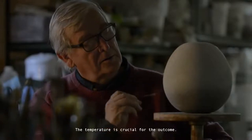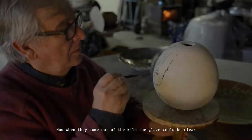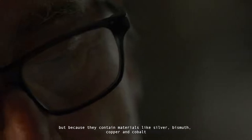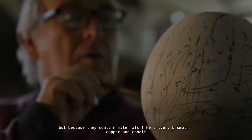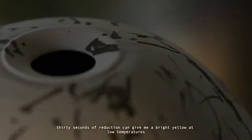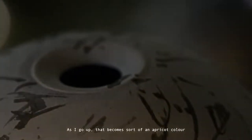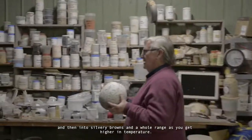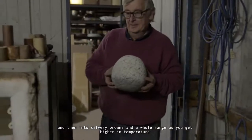The temperature is crucial in the outcome. Now, when they come out of the kiln, the glaze could be clear, but because they have materials like silver, bismuth, copper, and cobalt in, and especially the silver, 30 seconds of reduction can give me a bright yellow at low temperatures. As I go up, that becomes a sort of apricot colour, and then into silvery browns and a whole range as you get higher in temperature.